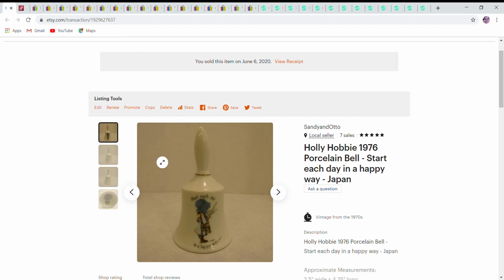And I still do have some Holly Hobby items available if anyone is interested or knows anybody who collects Holly Hobby. But this bell did sell for $12, and the buyer paid shipping on this item. It was just a cute 1976 little porcelain bell.